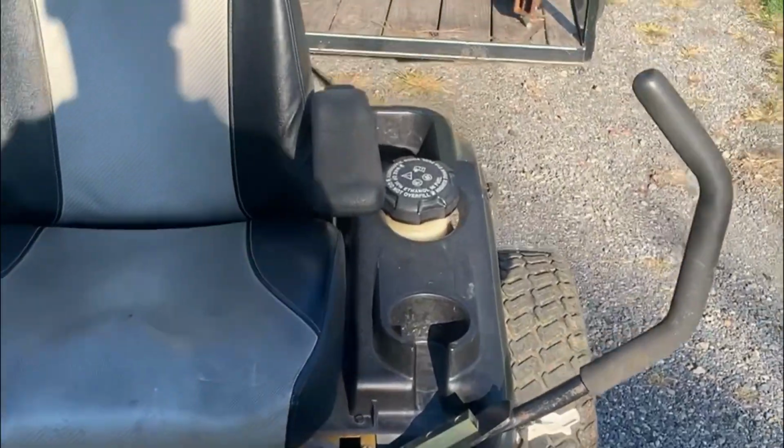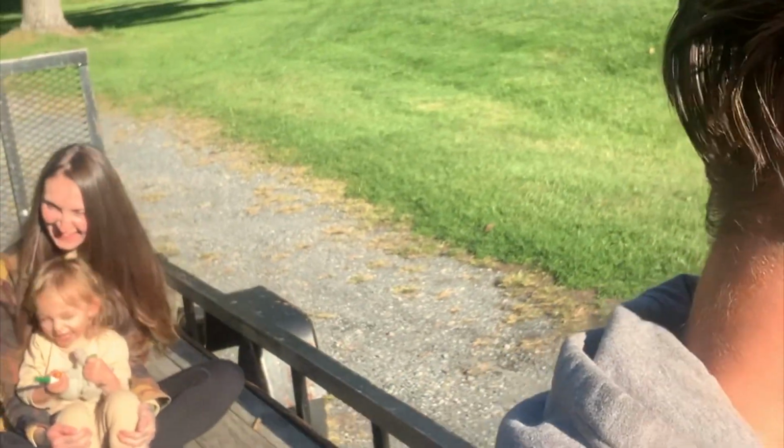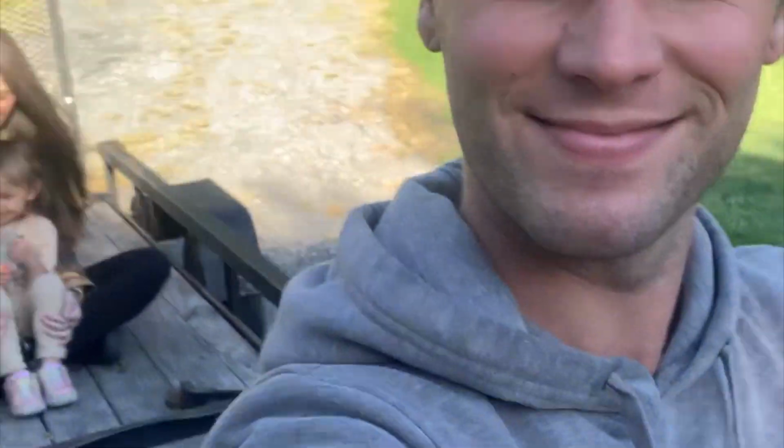One of the fun benefits of owning a small lawn maintenance company is getting to turn your zero turn into a small tractor ride.